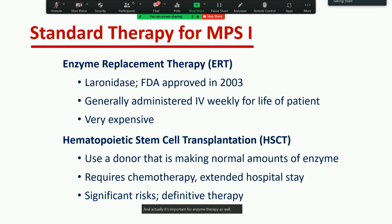So the two standard therapies, we want to think of it that way, for MPS I are really enzyme replacement therapy and transplant, at least at this point. Laronidase was approved in 2003. Transplantation actually started significantly earlier. The first patient that was done was in the UK by Hobbs's group, I think in 1978, when that first patient was transplanted. So we had some experience with transplantation before enzyme therapy was available.